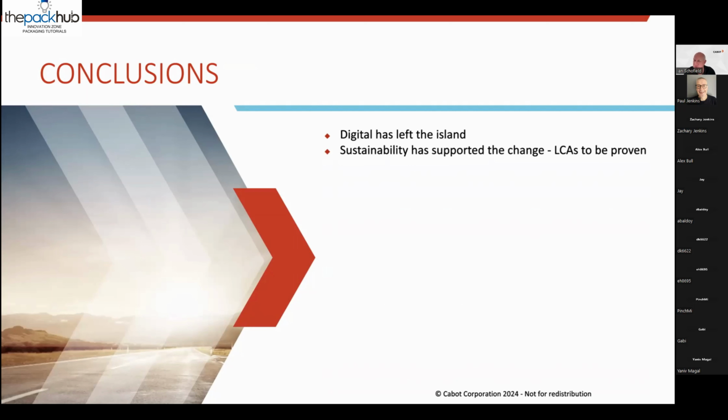Sustainability has supported this change. We've got to have LCAs to prove that this is the case, but LCAs take a long time, as you know. I've got a few on the go myself. They take between 18 months and 2 years, some even longer. But one recently has come out from one of the OEMs to say it's 40% better with energy than going through analog or conventional. So that's just one that came out only a month ago. So that's only good news.